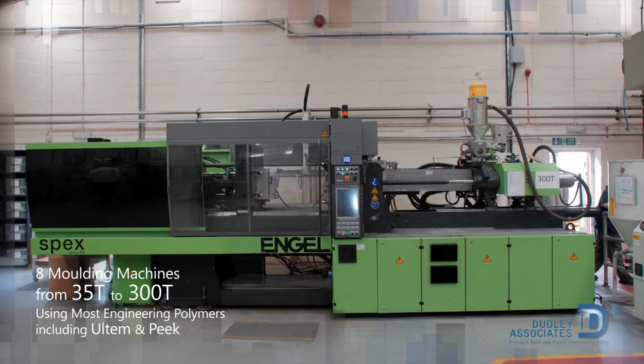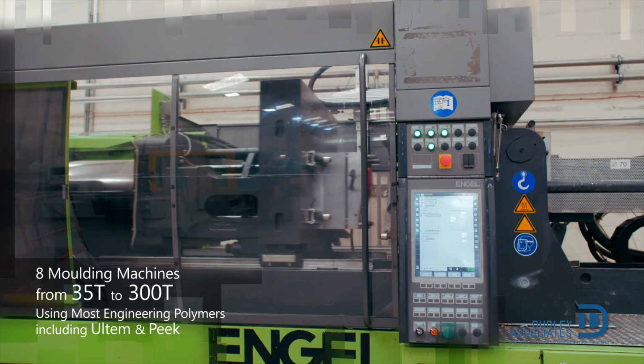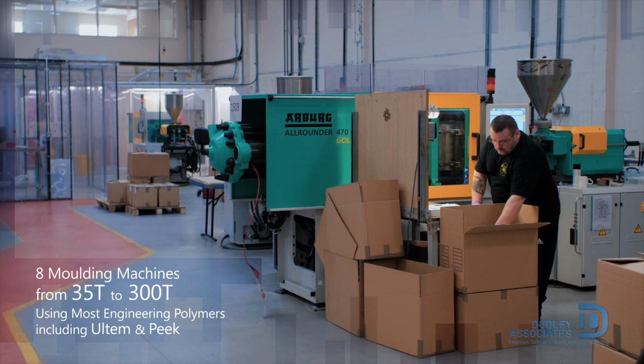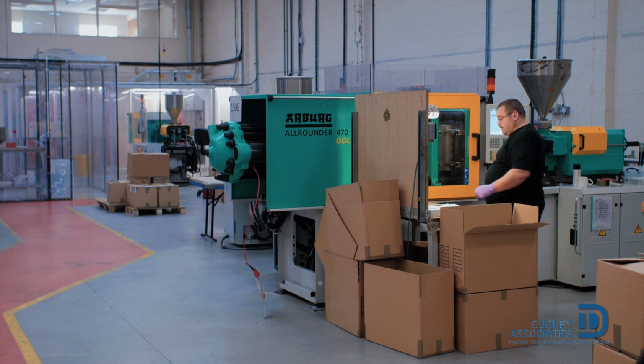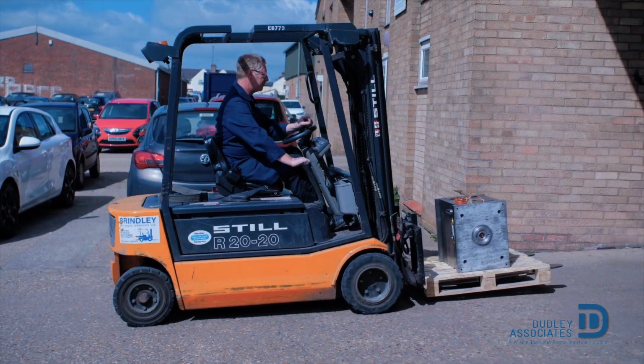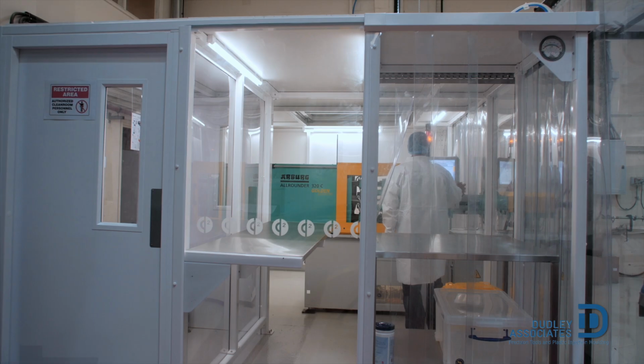New state-of-the-art moulding machinery means we now have 8 injection moulding machines ranging from 35 tonne to 300 tonnes. We mould any polymer from general purpose polypropylenes and PC/ABSs to high temperature Ultem and PEEK. This offers us great flexibility for various projects including automotive and aerospace.